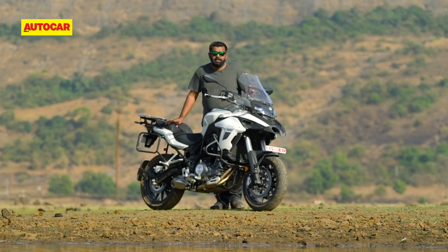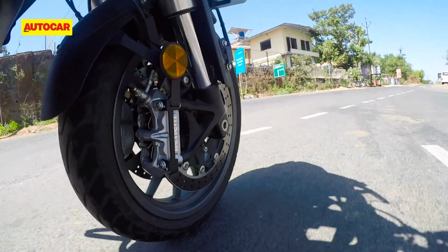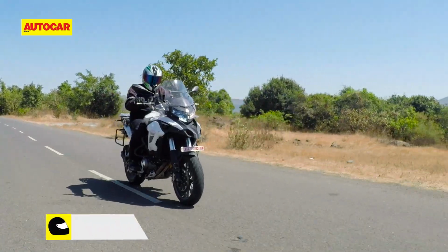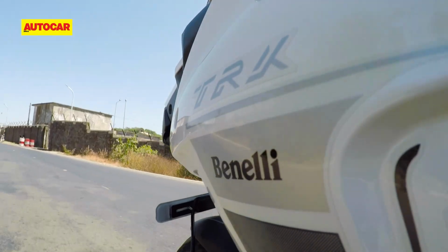And then you consider the fact that it has a 500cc parallel twin engine that produces 47 horsepower. Well, that's 22 HP less than what the Versys offers, and this is 19 kilos heavier. No, I'm still not convinced. Well, apart from that, and being much lower in torque as well, the TRK does look far better in just about every aspect on paper.